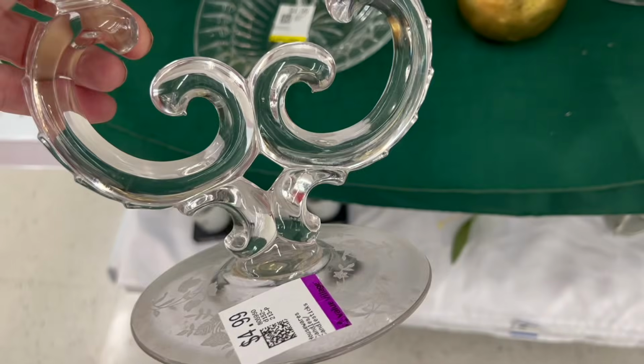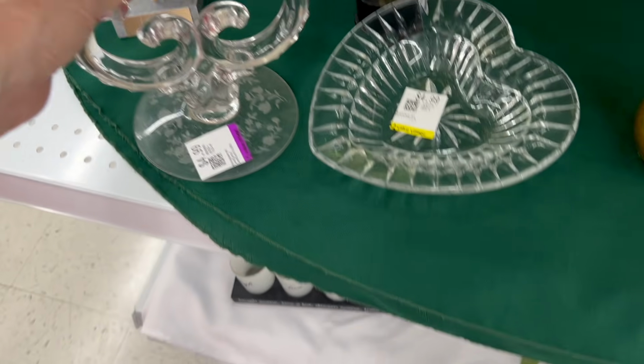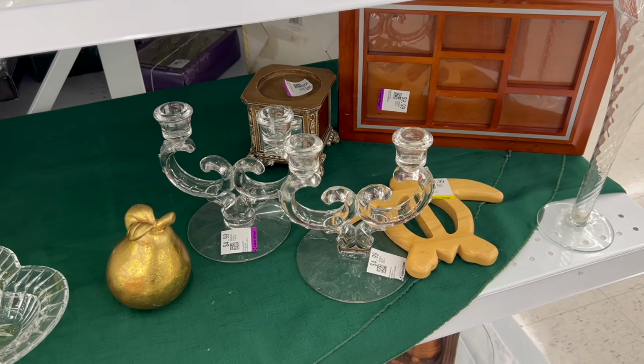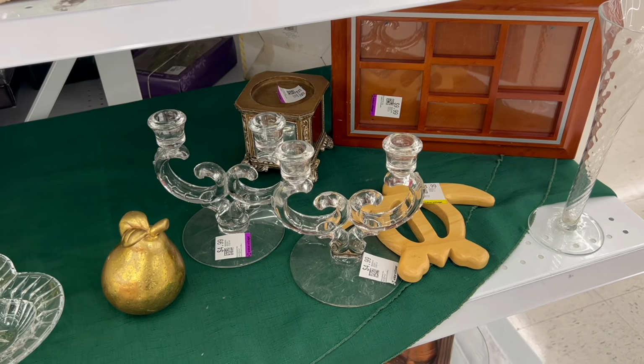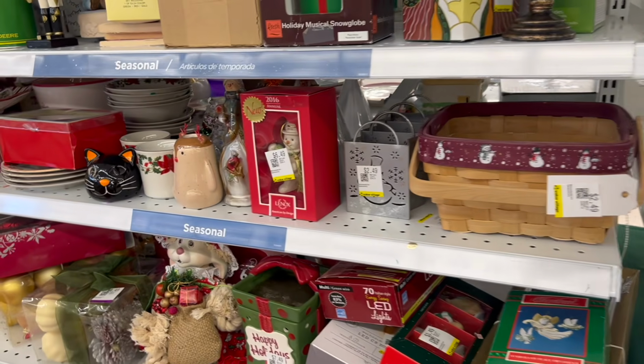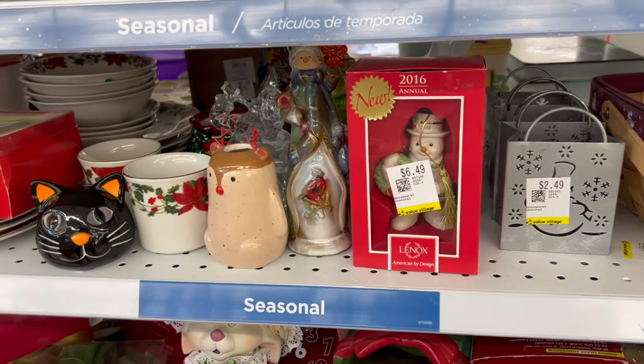I think that's the Navarre edge by Fostoria. For $5 for one. There is money in these. They sell for about $30, but that means online with the shipping it wouldn't be enough. All right, this looks like mostly Christmas.